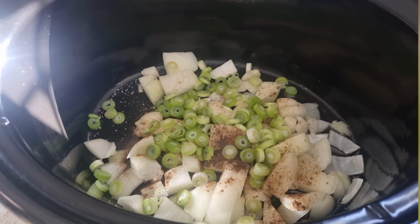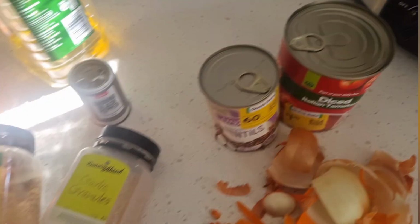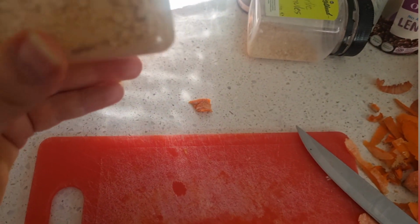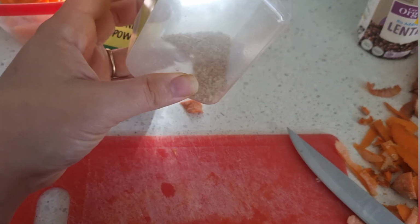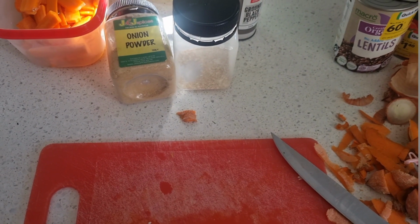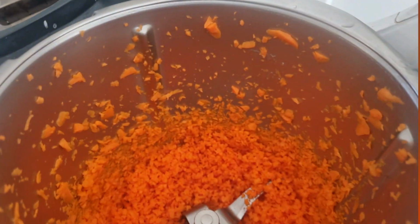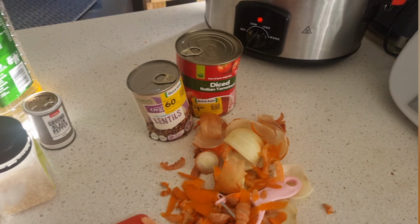So I've got onion, salt, pepper, and some green onions chopped up in there with a little bit of oil, just a little bit. I'm also going to add in this onion powder because it's all dried and unusable. This little bit of garlic granules because there's not really much there for anything. I'm going to also go through the fridge and see if I have any heads of garlic hidden in there. I have my carrot all diced up. I'm going to jump in there, and we're working on it.